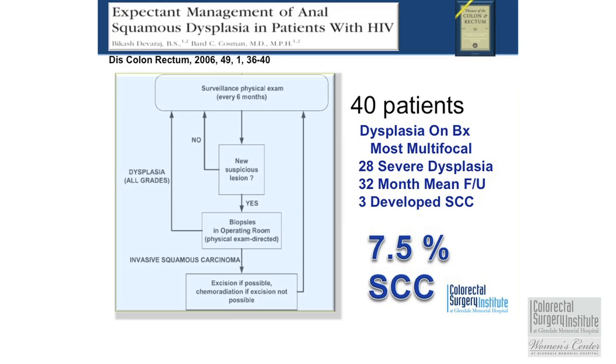I'm going to take it to the operating room or in the office, depending on how big it is, what it is. I'm going to take it out, destroy it, send it off to pathology. And when I've destroyed everything that's abnormal, I'm putting you back into the surveillance. And then, of course, if you develop cancer, then we're going to treat your cancer and get out of there. And when he did this over 3 years rather than over 10 years, he ended up with about a 7.5% conversion of squamous cell carcinoma. Not that much different than what these people are talking about when they do very aggressive stuff.